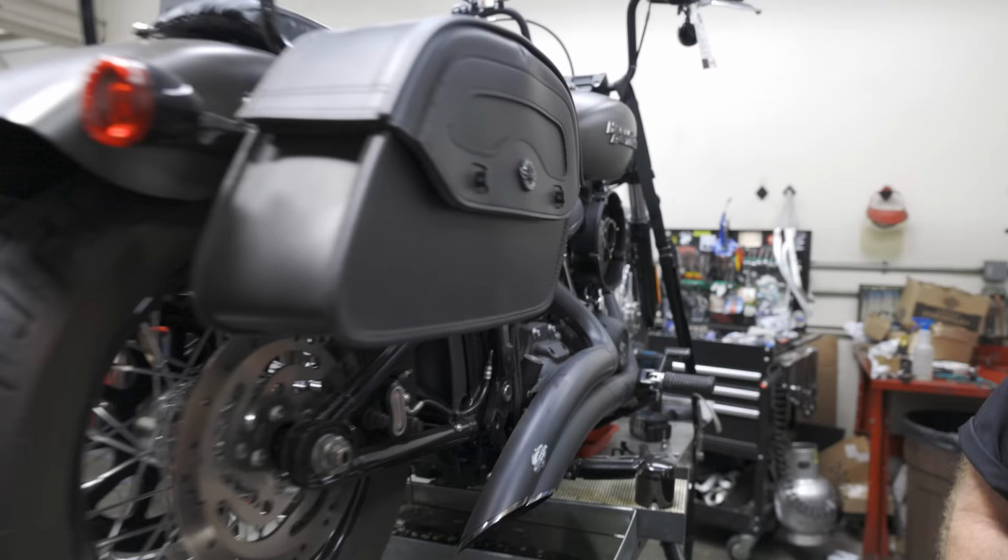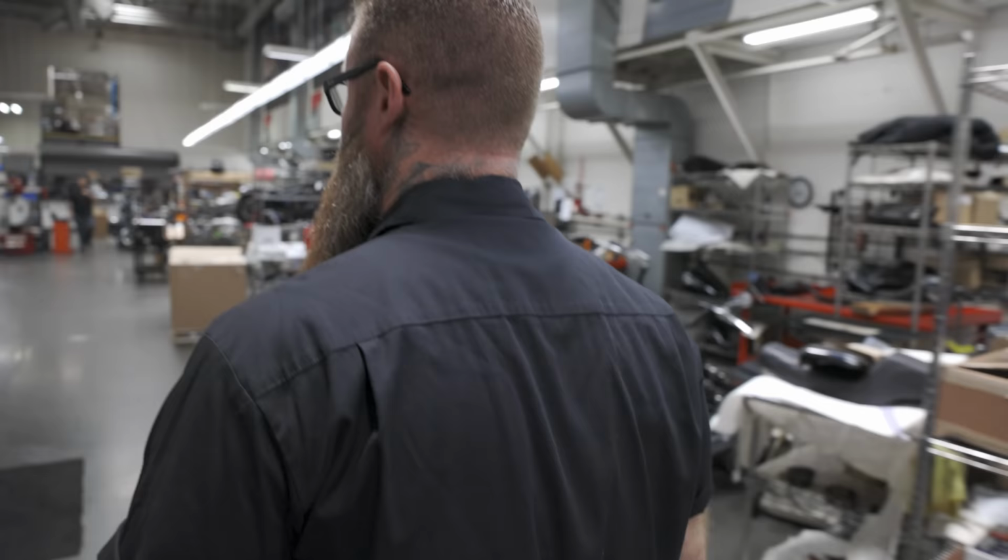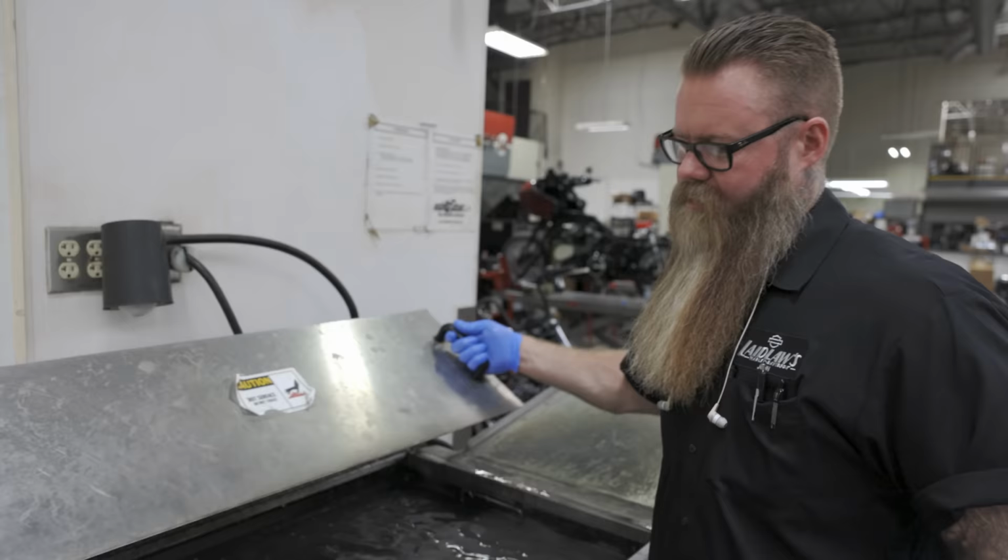Put this in our ultrasonic parts washer. Ultrasonic parts washer? Is that a technical term or? That's what it does. Is that really the name of it? The ultrasonic parts cleaner? Yeah. Okay, you were joking. No. The water is heated up to like 110 degrees, we have it set at, and it's got some cleaning agents in it. Works into small crevices and breaks up the dirt and everything on the part that's in there.